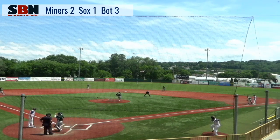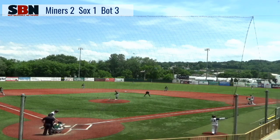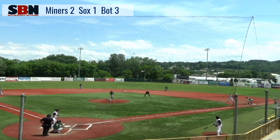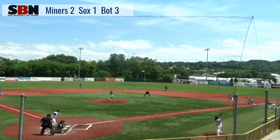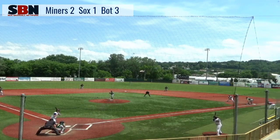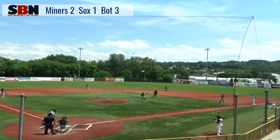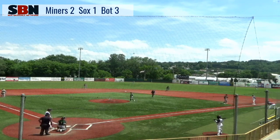He's a solid threat on the base paths, too, this season. Four stolen bases for the outfielder. Well, yeah, good job by Carew. Throw over, and they almost got him. But Ward's tag was a little late.